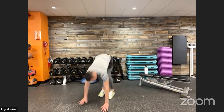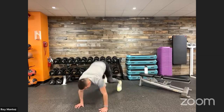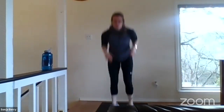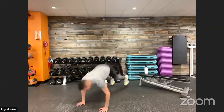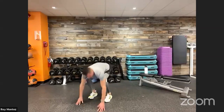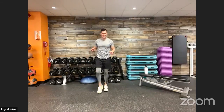Keeping that chest up. Nice and nimble here. Last 10 seconds. 4, 5. Last 3 seconds. Can you get those burpees? 2, 1, and time. Woo. Good work, team.